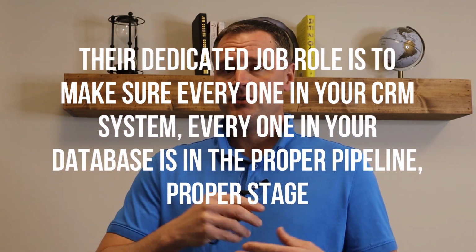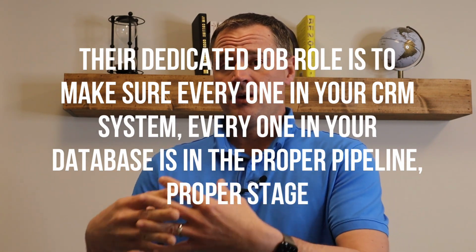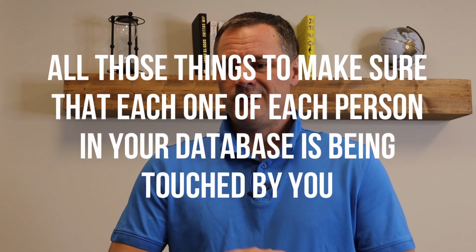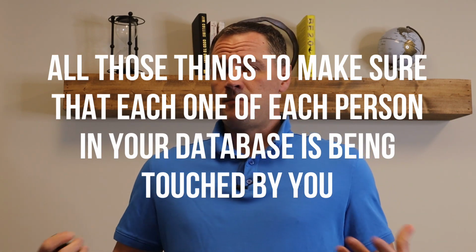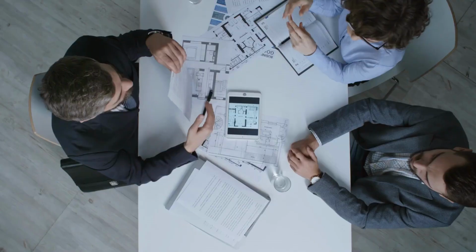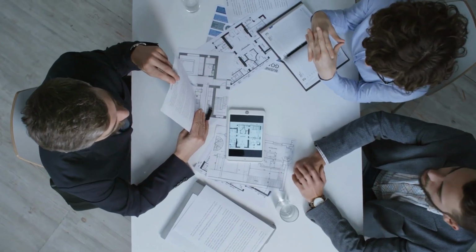By hiring a real estate VA, you could have a person whose dedicated job role is to make sure everyone in your CRM system, everyone in your database, is in the proper pipeline, the proper stage in the home buying process. They could set up property searches, drip campaigns, all those things to make sure that each person in your database is being touched by you. They may not be ready to buy now, but they might be in a year and a half. And if they're still getting communications from you, emails, property alerts, you're going to be the first person they think of.